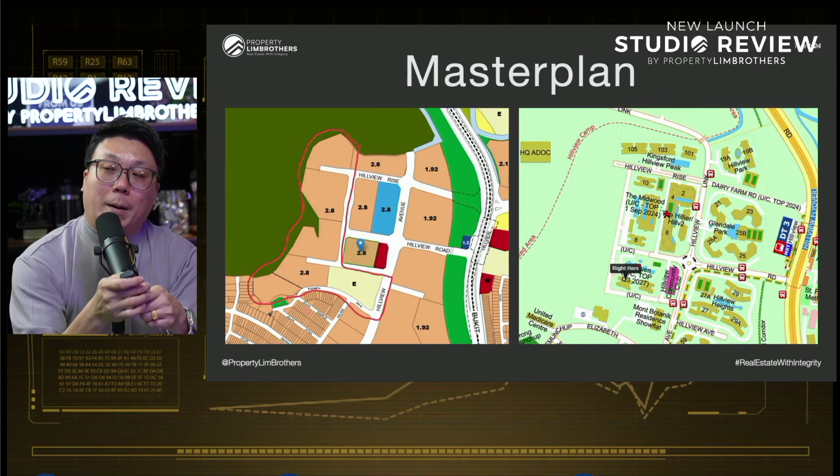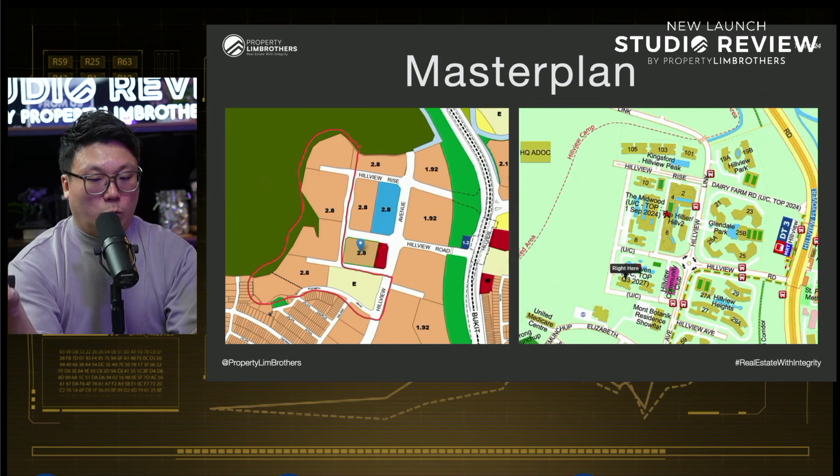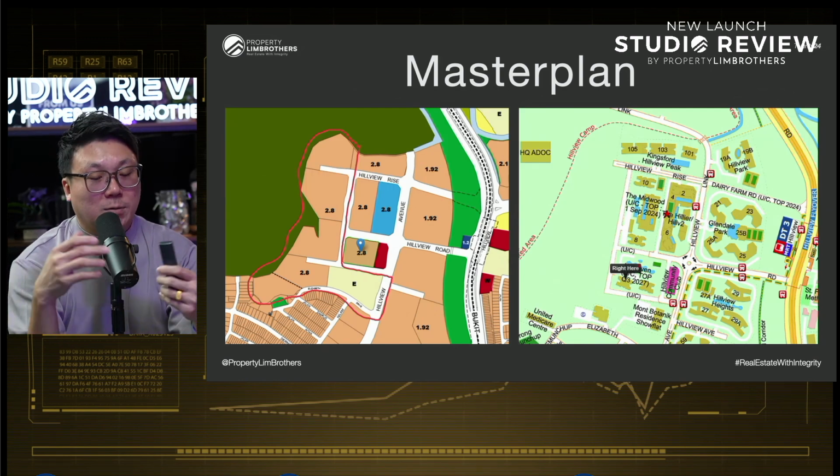Of course, being so close to the Bukit Gombak Camp, we do not know what is going to happen with the future residential developments in terms of screening, but definitely, for Hillhaven, we're going to share with you some of the units. There's a certain level of what we call a security screen, right?